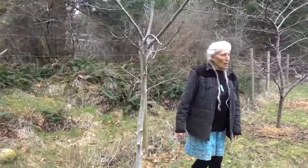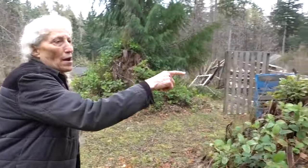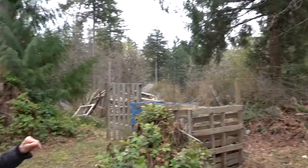Nice. And then over here, in there is where Vaughn and Jeremy built bike jumps. Yeah, that's all of our bike jumps. I'll take you over there and show you. But we started growing nuts over there. So we have two northern pecans and two European chestnuts in there.